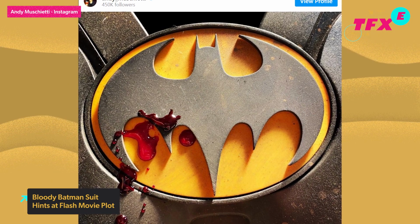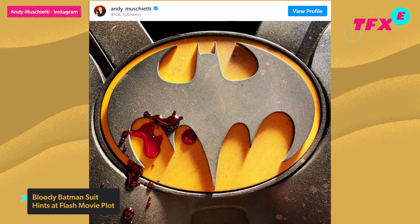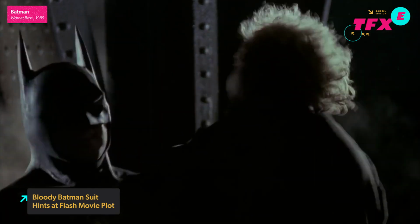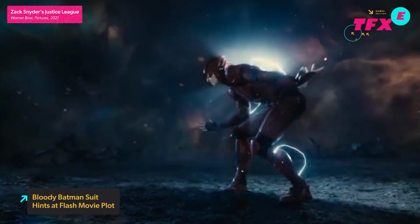Now, with no caption left by Muschietti, fans are left to speculate what the drops of blood might mean for Keaton's Dark Knight in the upcoming Flash movie. Obviously, our first thought is going to be that Keaton's Bruce Wayne will be in grave danger during this film. His dusty old batsuit looks like it's covered in his own blood, so perhaps that's why he seeks out the young and powerful Flash for help.